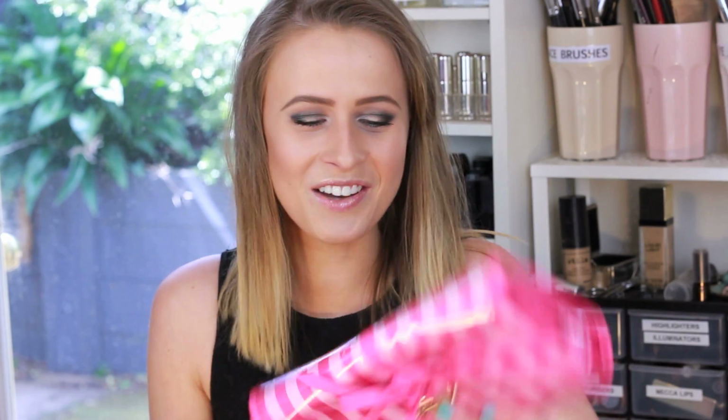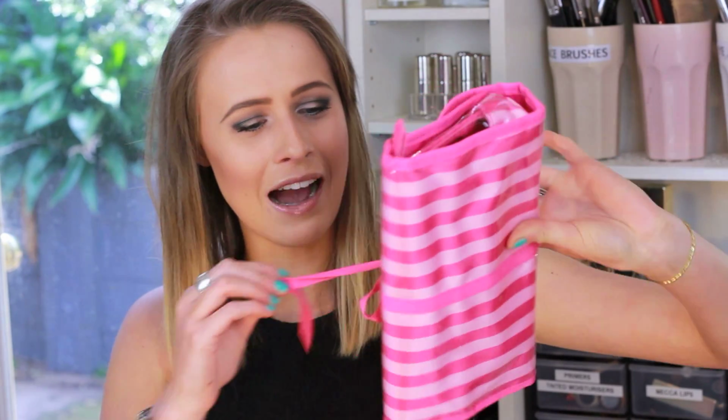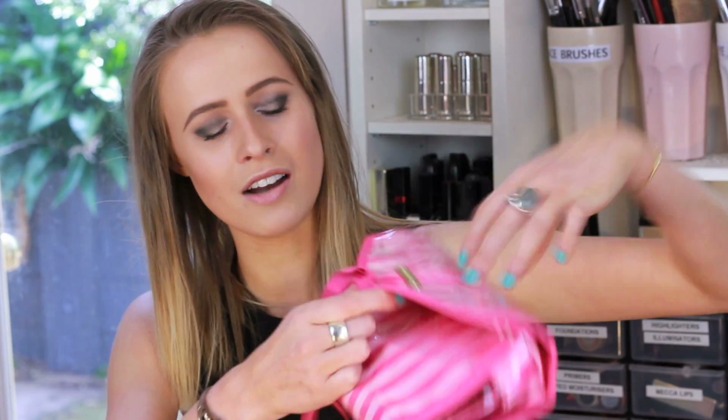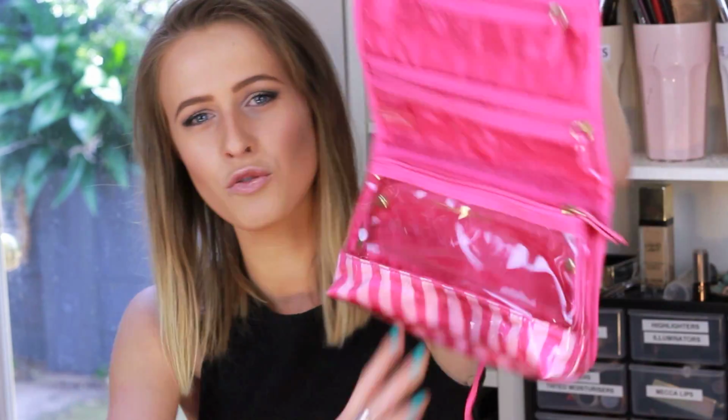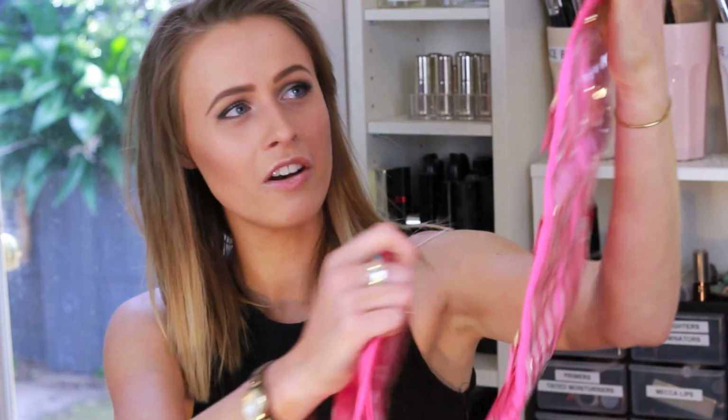So the main thing that I got was this makeup bag. It's just pink stripes with a very light baby pink with a bow at the front, and it sort of rolls out. I don't have a good makeup bag, so I thought, hey, let's buy one. It's got the different kind of zips, as well as a detachable makeup bit which you can clip on. And then what I thought was really cool is that it has this as well, so you can hang it up when you're away or at home or whatever, and it can just sit there with all of your makeup stuff in it.